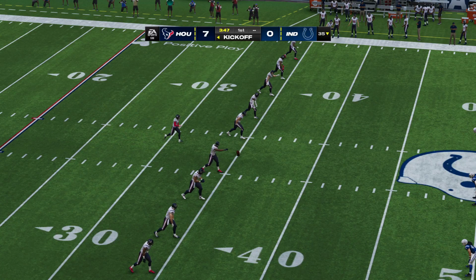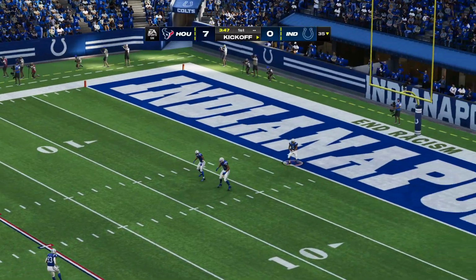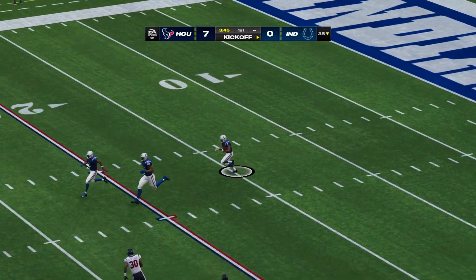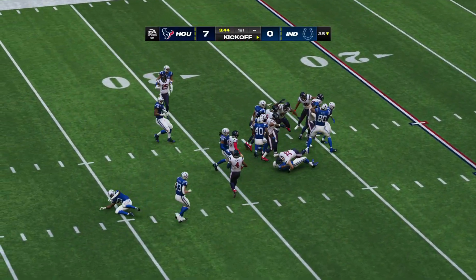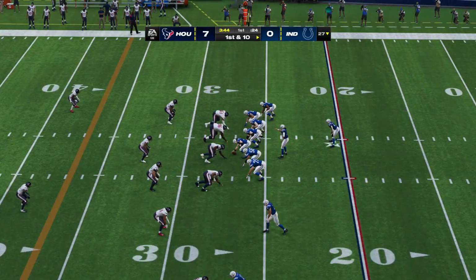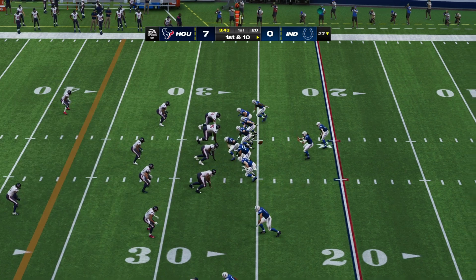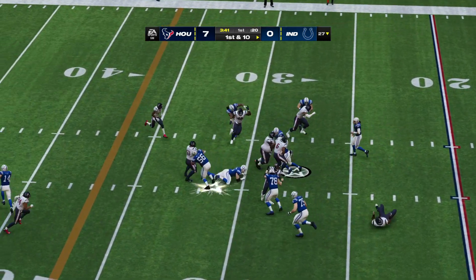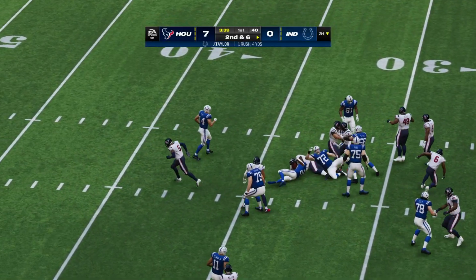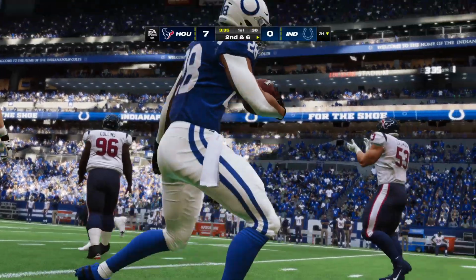Out is the Texans kick team as they'll send this one away. This taken in at the goal line. And a decent return out to the 27-yard line. Minshew and the Colts going to come up here 1st and 10 at their own 27. They run with the All-Pro from a couple of years ago, Jonathan Taylor. And he'll manage to pick up about 4 at 2nd down.